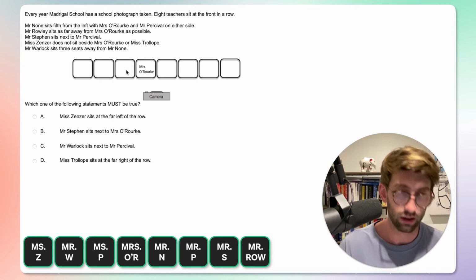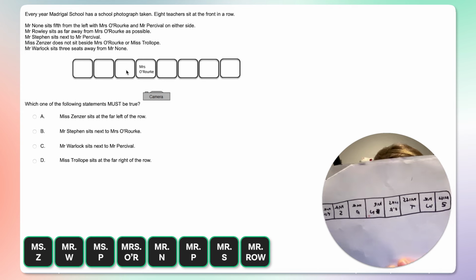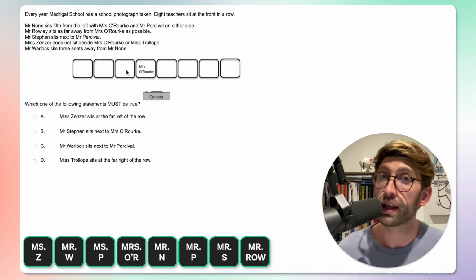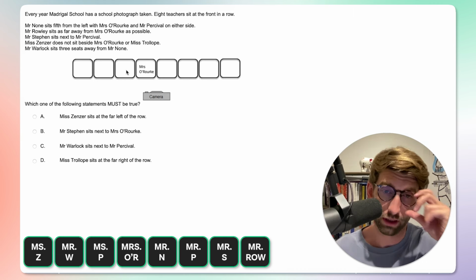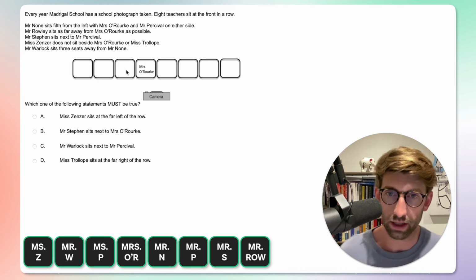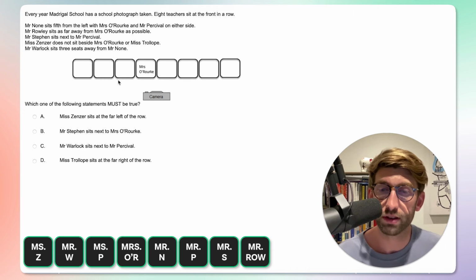So this might not be very good to see, and I'll try and do a better version on screen for you, but that's how it's looking. And I will have done this within probably about 10 seconds during the exam. Maybe I'm being a bit generous to myself, but I would do this very quickly. Again, we don't have much time to do this, but we need this to help us understand how we're going to answer these questions. So, which one of the following statements must be true?